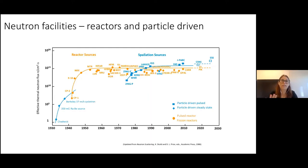In blue towards the right of the graph, you can see the advent of spallation sources and the kinds of improvements in flux that we can get out of these facilities. There are quite some modern sources available to researchers today, the SNS in the US, J-PARC in Japan. The Chinese are constructing a spallation source that will soon be commissioned any day now. And of course the ESS in a couple of years. And you can see that the ESS at the far end here is expected and built to be the brightest neutron source in the world.